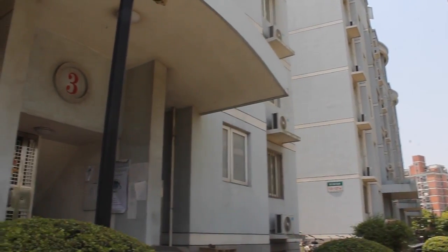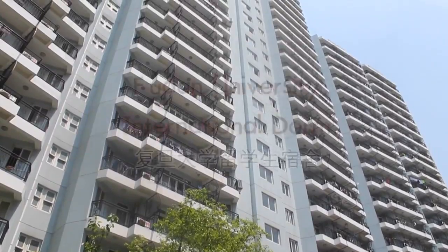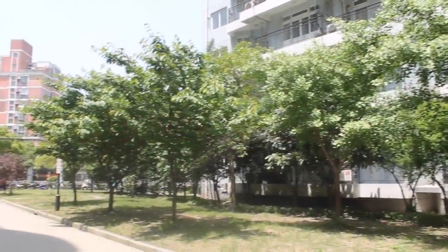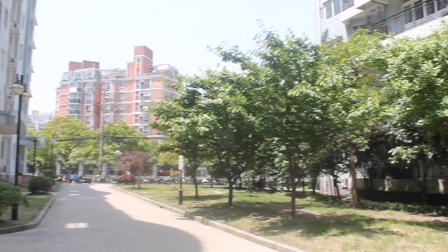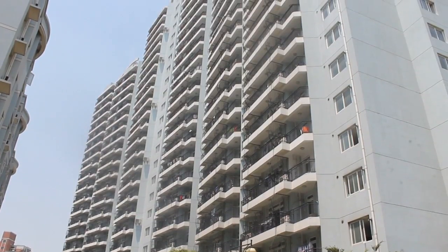Hey guys, my name is Nadima, and today I'm going to show you how my room looked like at Fudan International Dorm in the sub building. The main building, which is actually this building right here, the rooms are different in this one, so I'm sorry.